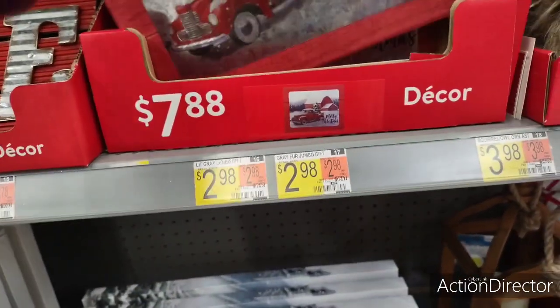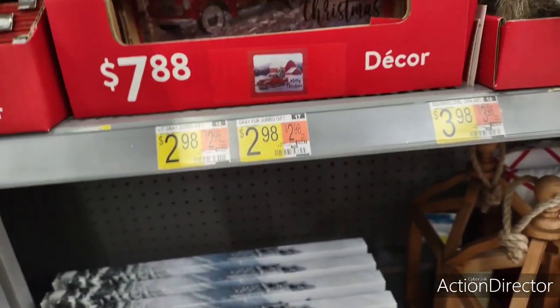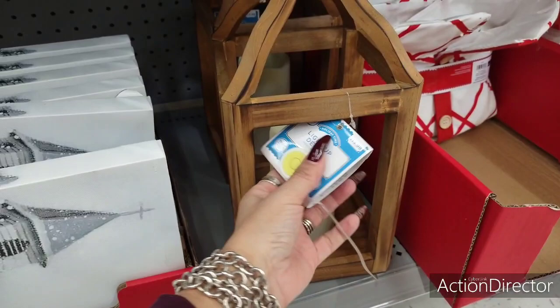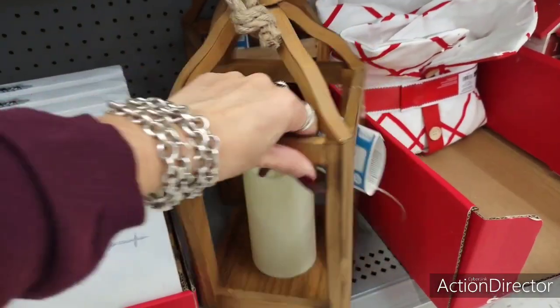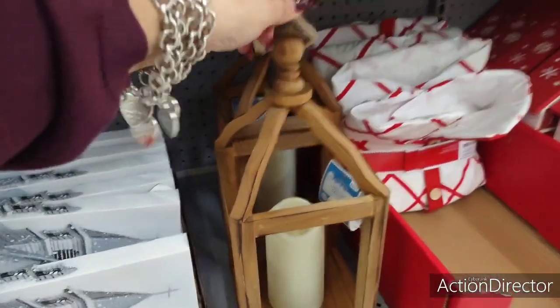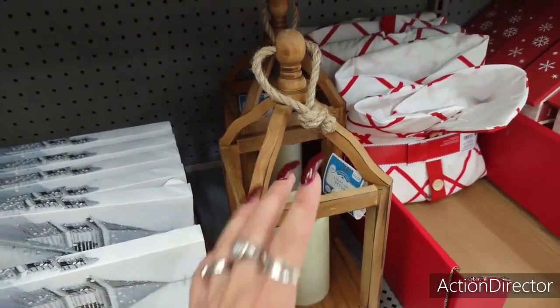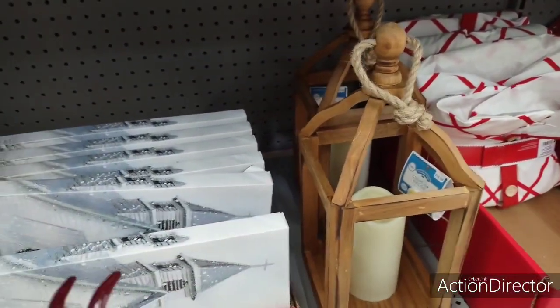Let me try and put this back the way I found it. All right, I also want to show you this. This is going to be $13.98. Now, what's great about this is it doesn't scream Christmas, and you can use this all year round. So that's stuff that I really, really like, and I think is a good investment. And that's what I try and find.